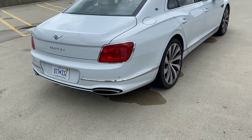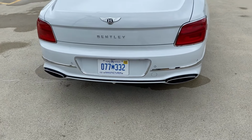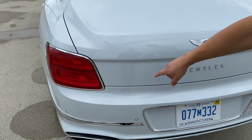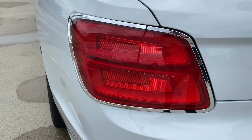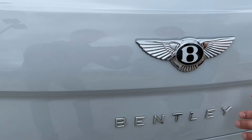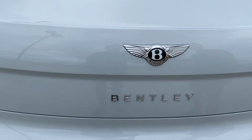Coming around to the back, we have these signature oval tailpipes. Really cool, really elegant. And another thing with the taillights, you can see the Bentley B. This is something they're doing on all their cars. And of course you have the badge. And all these pieces are actually metal. Yep. None of this is plastic. Exactly.